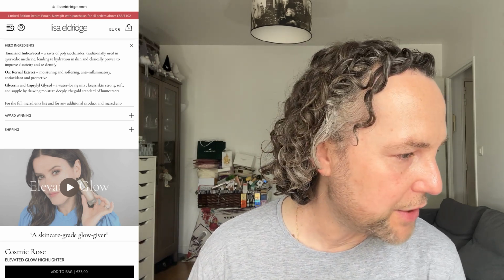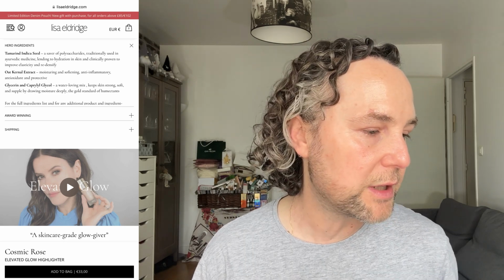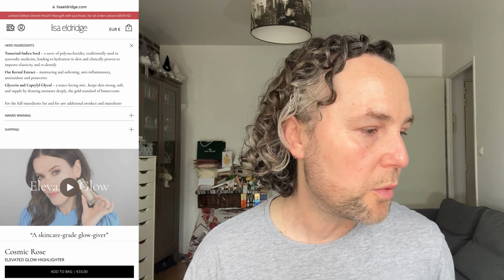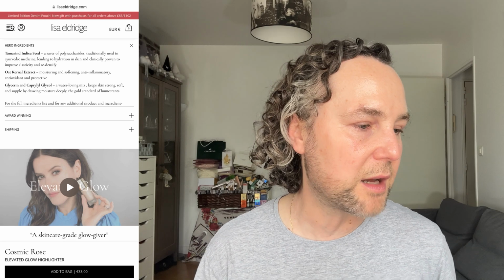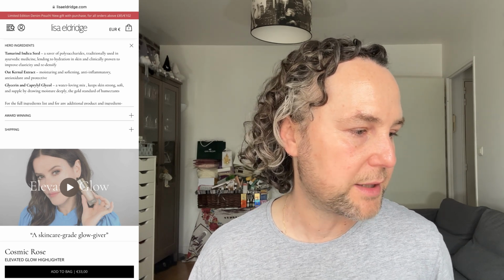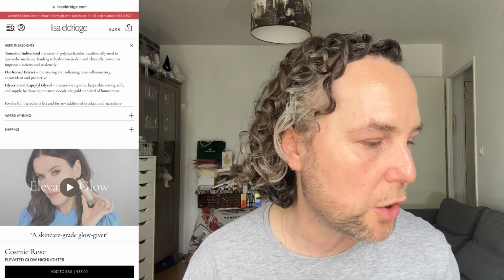Good, so let's see what else we have here. We have as well the tamarind indica seed, which is a savor of polysaccharides traditionally used in Ayurvedic medicine, lending to hydration in skin and clinically proven to improve elasticity and redensify. We have oat kernel extract, moisturizing and softening, anti-inflammatory, antioxidant and protective. Glycerin and caprylyl glycol, a water-loving mix, keeps skin strong, soft and supple by drawing moisture deeply, and the gold standard of humectants. So, if we would like to see the full ingredients list, you can see it right now.